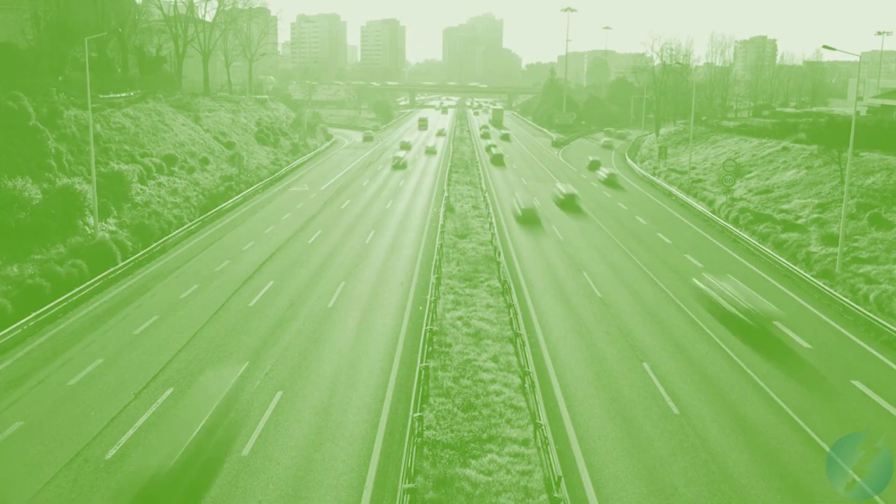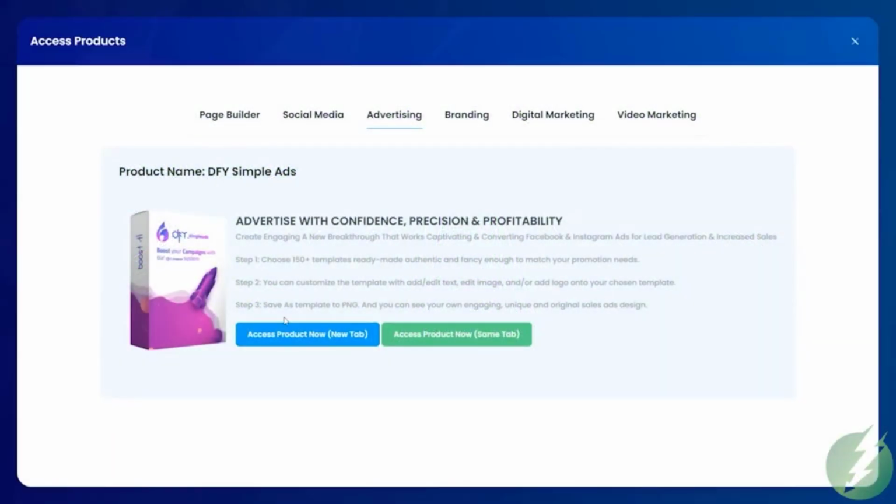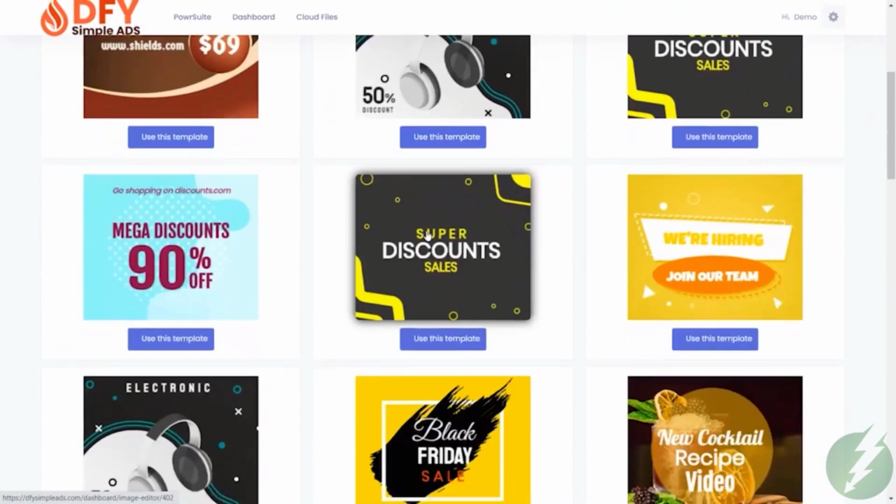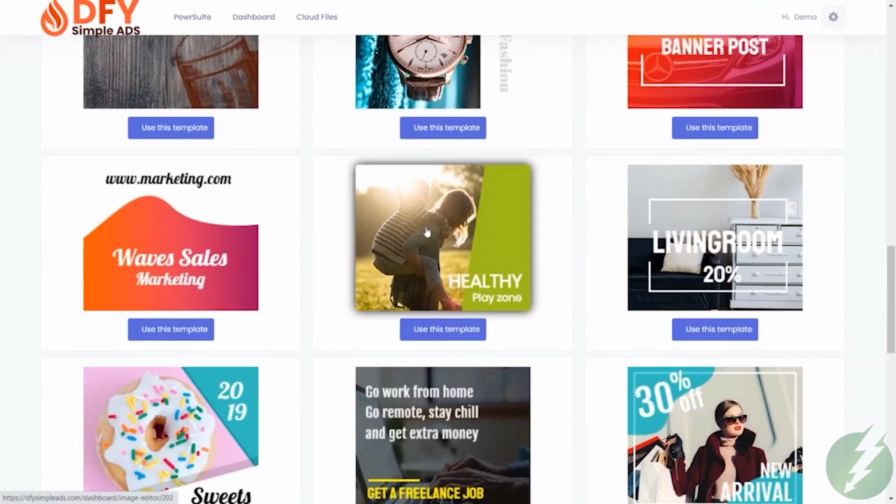Speaking of your business, at some point as you grow, you are going to want to try out some paid traffic. We have just the tool for you. Our professionally designed ad templates found in the Done For You Simple Ads tool will make your offers and products stand out to your target audience.